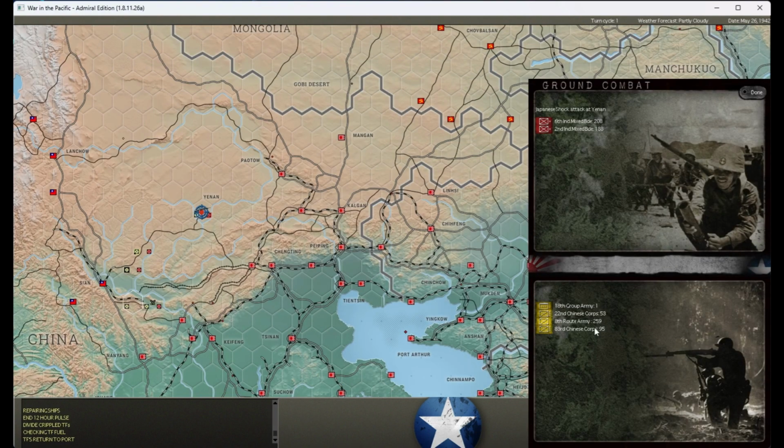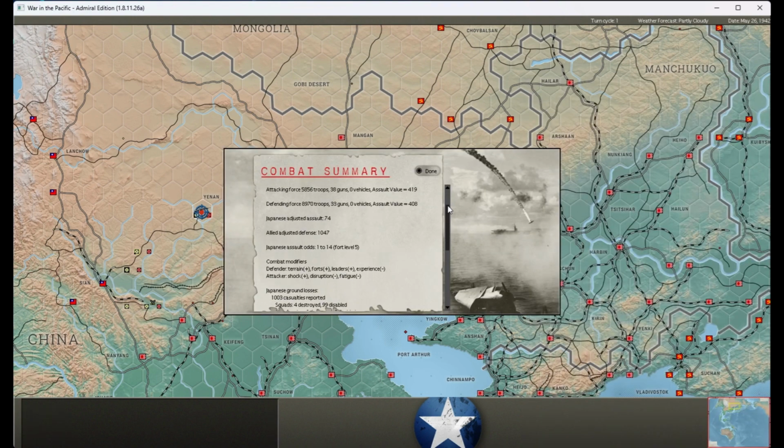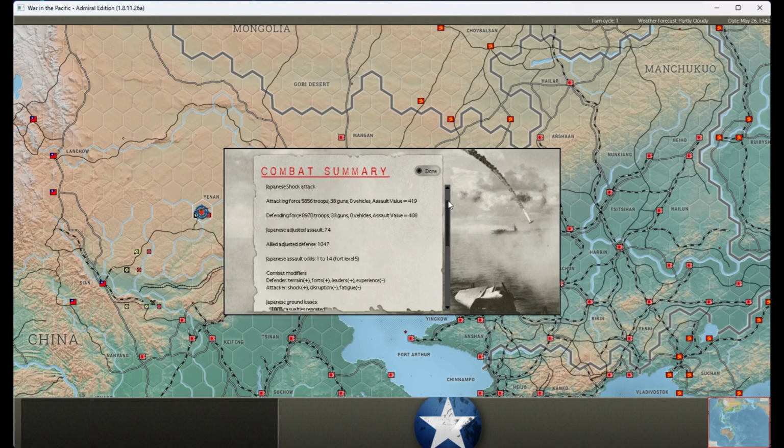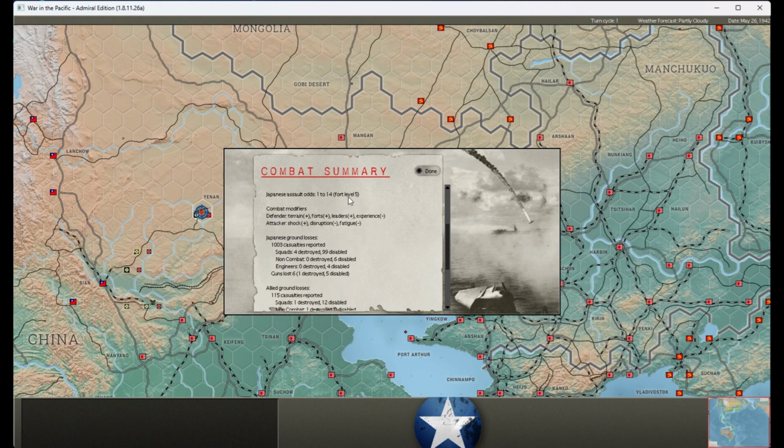And they're doing a shock attack, and I don't think they realize how much we have left here. It's not going to be good. Oh, that's not going to be good. But I didn't see his AV go down very much, so that wasn't bad either for him. Fort level 5. I don't think he realized what we had still left there. He has a lot of disruption and fatigue. He's pushing his guys hard.